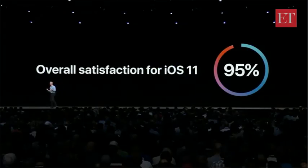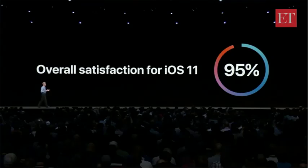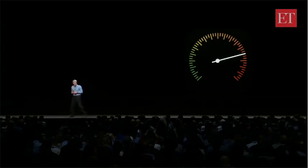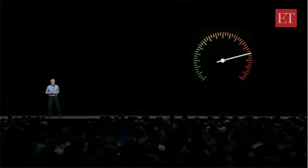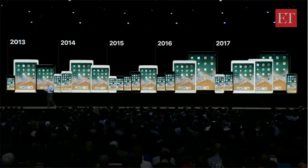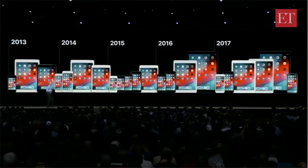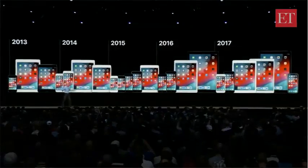Now, delivering all of these features across such a wide range of devices while maintaining high performance is a challenge we take really seriously. And so for iOS 12, we are doubling down on performance. We're working top to bottom, making improvements to make your device faster and more responsive. And because we want these changes to be available to the full range of our customers, iOS 12 will be available on all the same devices as iOS 11.